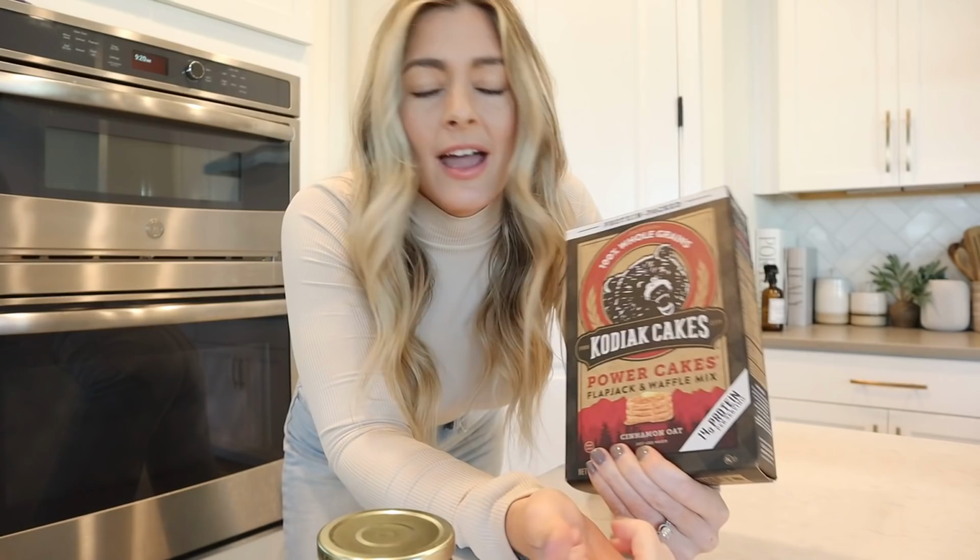All right, this is it. These are the two ingredients. I mean, you gotta make this, but still, this is it. These are Kodiak cakes. I'm obsessed with them. They're just a little bit healthier than your normal pancake or waffle mix. They have more protein and a little bit less carbs, so that's great. They have lots of different flavors, but cinnamon oat is perfect for fall.